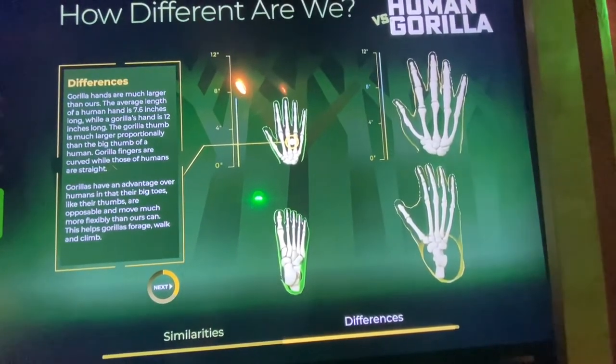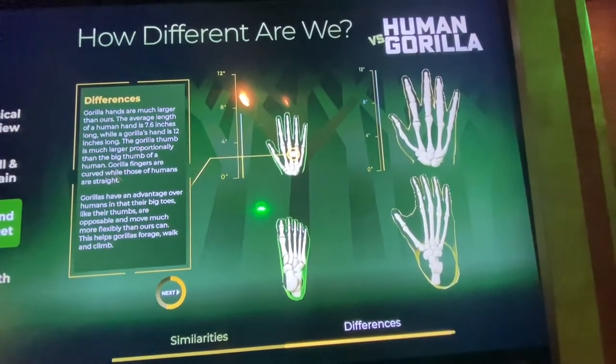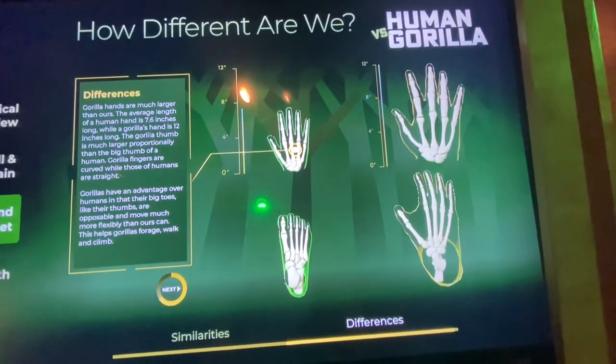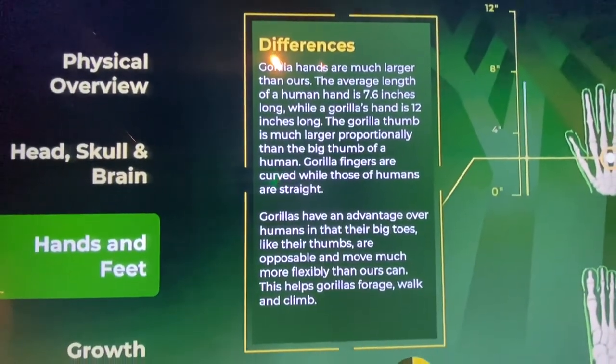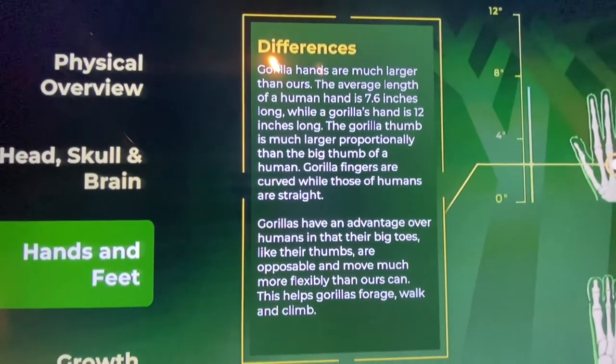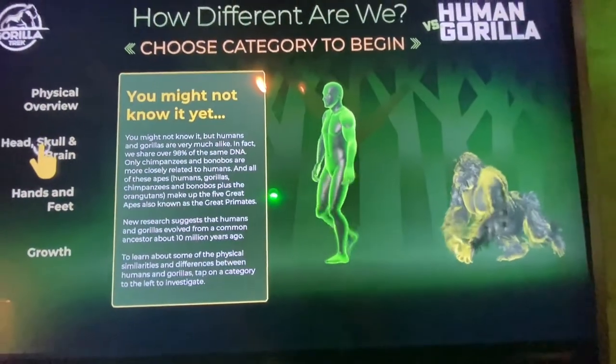See a little bit of the differences here. Gorilla's hands are much larger than ours. Wow. The average length of a human hand is 7.6 inches long, while a gorilla's hand is 12 inches long. Gorilla thumb is much larger proportionally than the big thumb of a human. And we'll check on the next one here.